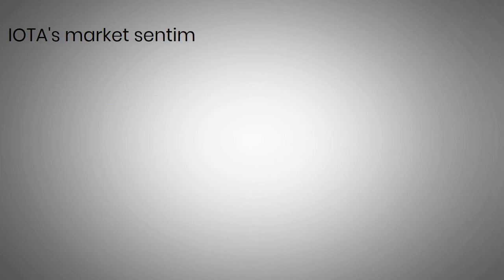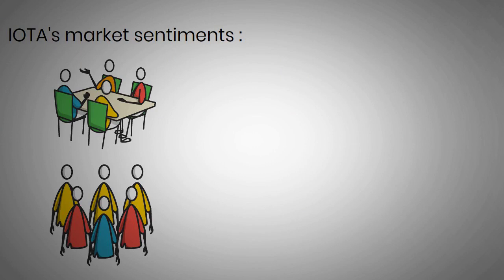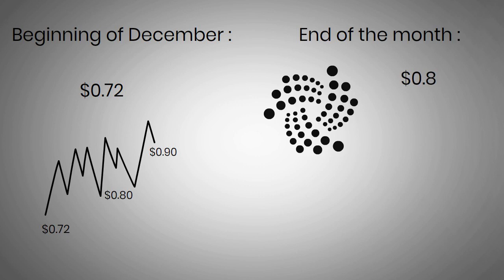Discussing Iota's market sentiments, it is worth underlining that crypto experts and community participants are generally optimistic about the prognosis of Miota. According to most of the Iota price predictions by crypto experts and analysts, the short-term forecast is, in general, bullish. At the beginning of December, the price may be at the level of 72 cents. The expected maximum price is 90 cents, and the expected minimum is 72 cents. The average for the month is 80 cents. For the end of the month, the Iota price prediction is 80 cents. The change for December is 16.7%.